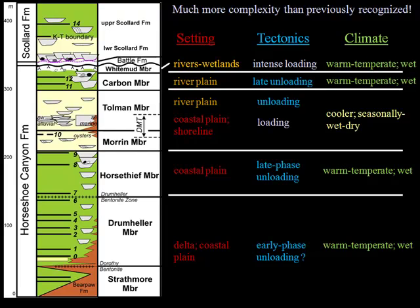And this is an early phase of unloading. You remember when I said that it became tectonically quiet? You get the rocks rebounding. This is an early phase of that unloading. So we're basically balancing our sediment supply with our sea level. And we just see this interfingering of non-marine and marine rocks up through that portion of the package. And all of our paleoclimate data tell us that it's warm, temperate, and wet.